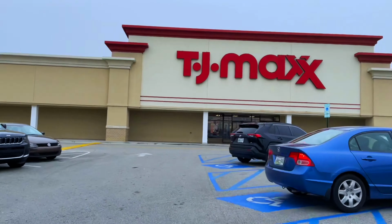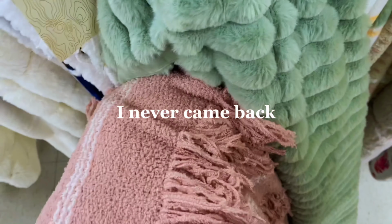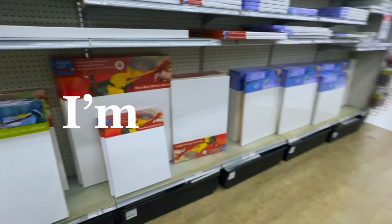Spent too much time in the thrift store, so we're gonna go here. I can't decide, so I'm gonna come back. We're in the danger aisle. Now we're in Michael's. I'm drooling. So we have one more thrift store to go to left, and if we can't find the chair that I want, I'm just gonna order something similar to it online.